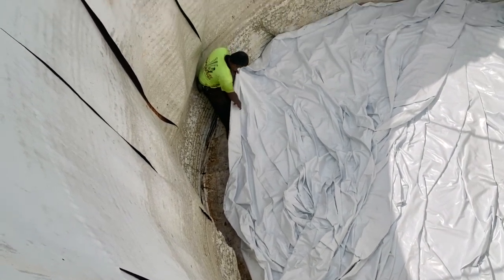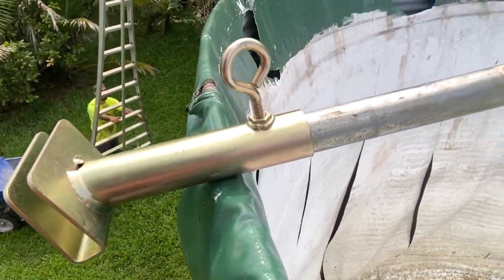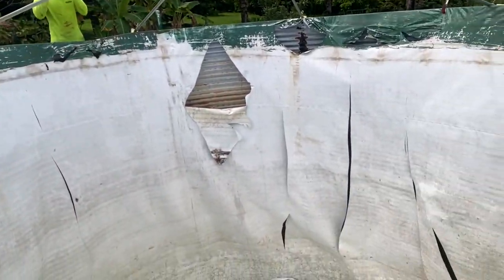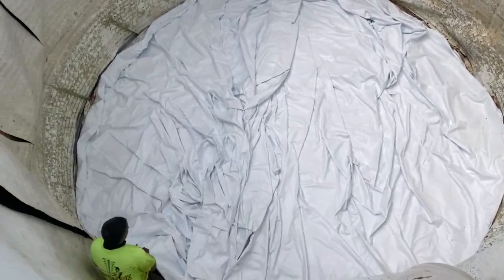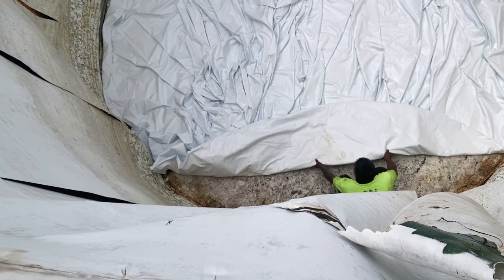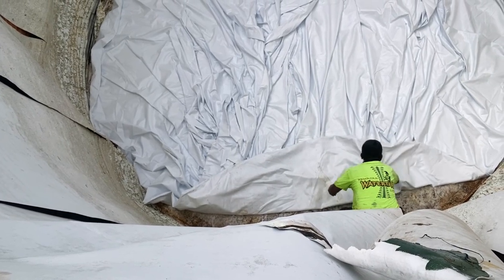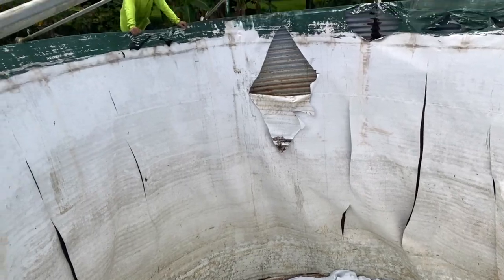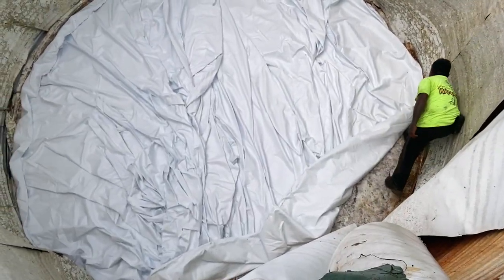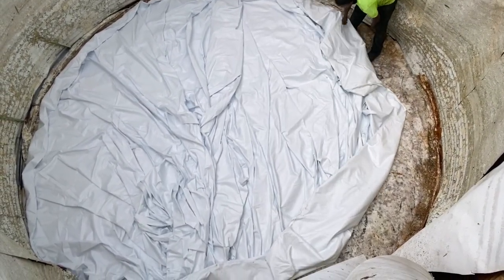Okay, so this is a huge liner, huh? So here's the top they put on. Oh yeah, here's your help. Okay. See the technique and how they lift it.